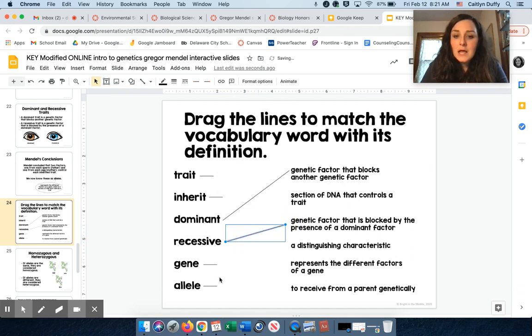All right, let's talk about inherit. When you inherit a trait from your parents, you are going to receive it genetically from your parents. So which one of these explains that? To receive a form or from a parent genetically. That would be inherit. All right. Got 3 more to go.